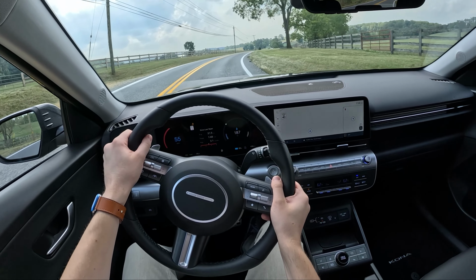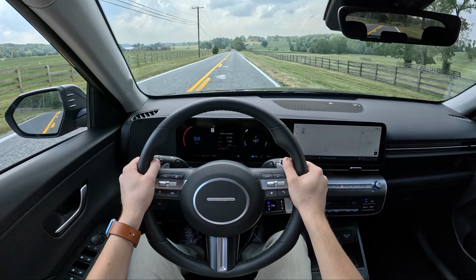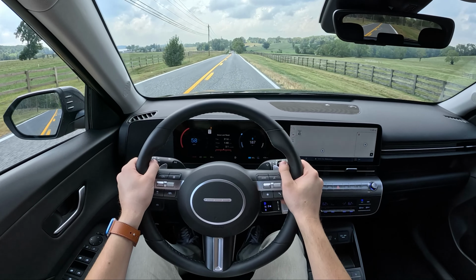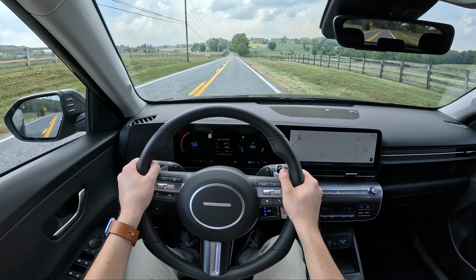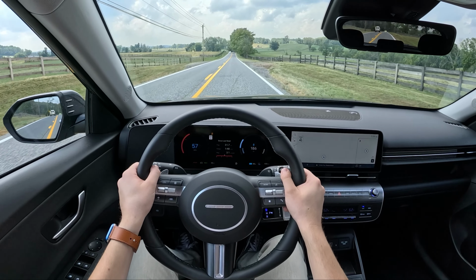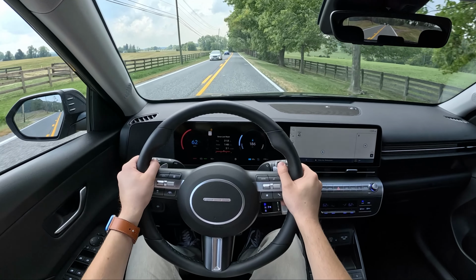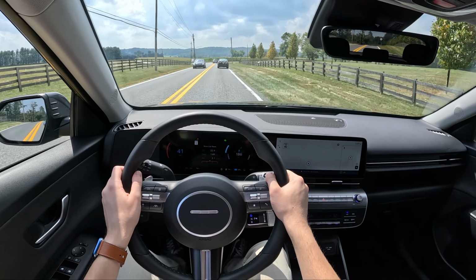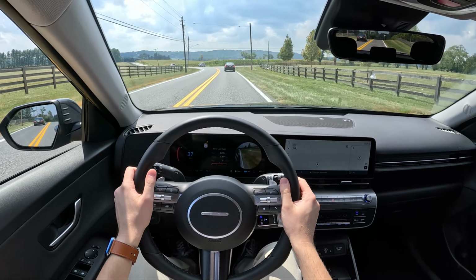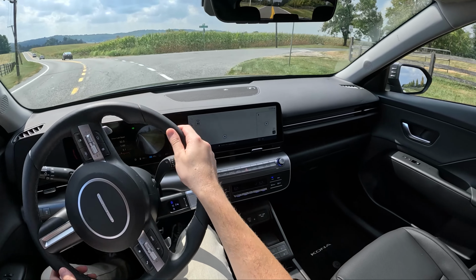I always find myself really liking these kind of small hatchback front-wheel drive electric cars because they're fun to drive. They're so torquey. And this has about 10 more horsepower than the most powerful internal combustion Kona, but it feels like it has 50 more, honestly. The ride is nice too. This feels like it's damped better than the standard car. Man, I wish I was driving this today.